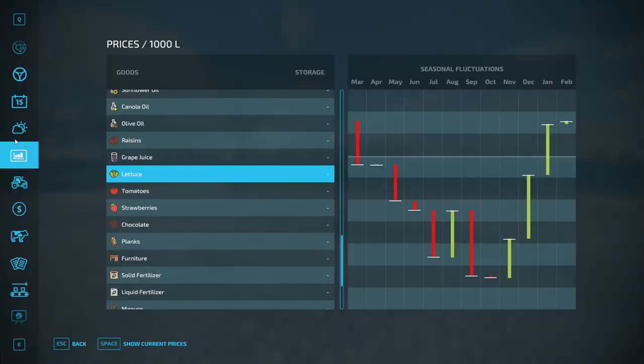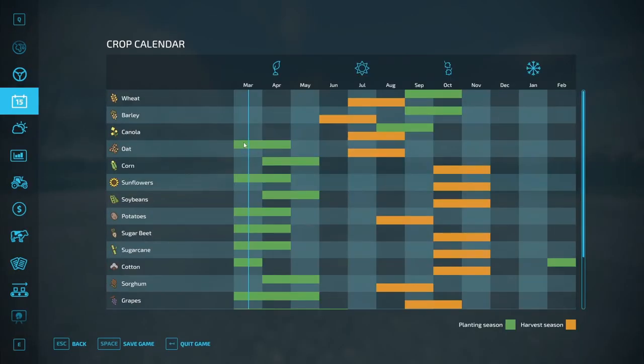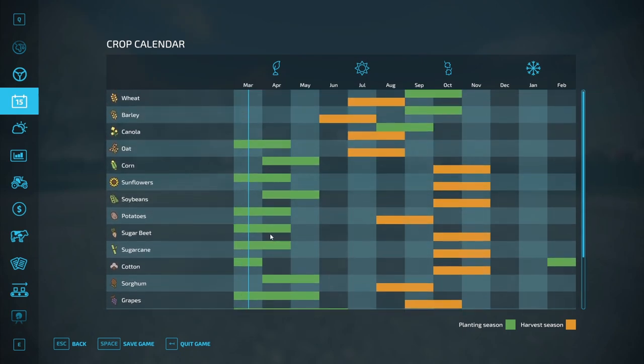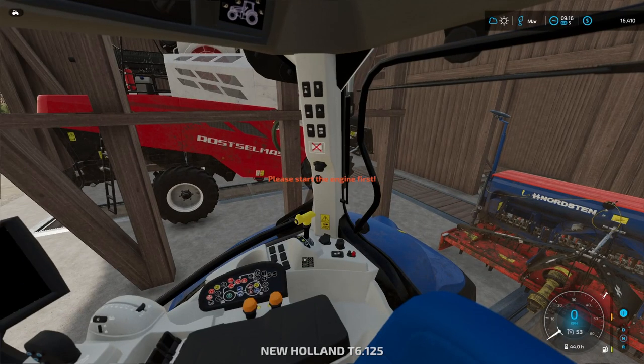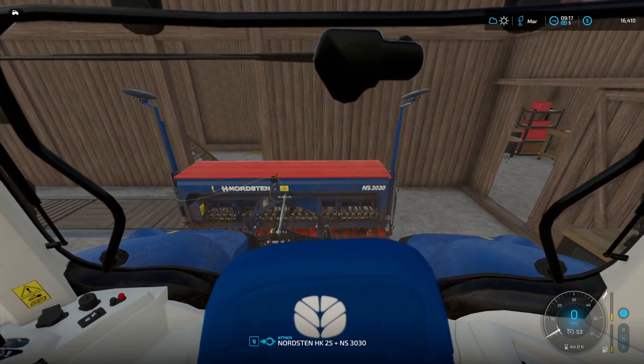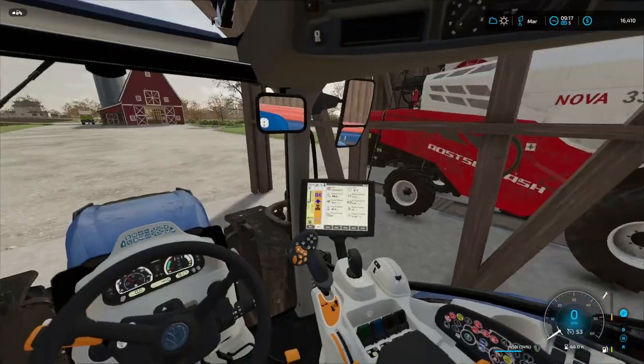What we need to look at is this calendar right here, because we are in sowing season when it comes to oats, and I believe soybeans are in April, yes. I'm just trying to see if oats really are the best thing that we can do, but I think it is, otherwise we would need to skip yet another month. We're gonna do it, we are gonna sow oats today. Today is a big day then.